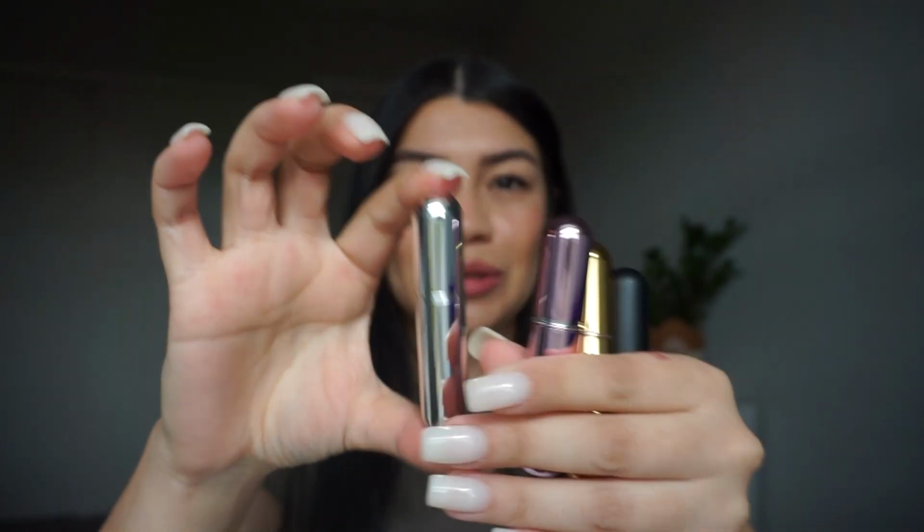Another super recent favorite purchase that I made for traveling are these little perfume bottles. That's another item that I feel like I would struggle with. I would want to take 2 to 3 different perfumes, but I didn't want to take my whole perfumes. And most of the time I need to check them in because they're over the, I think, 3.6 ounce limit. So that's another thing that I would always have to put in my check-in bag.